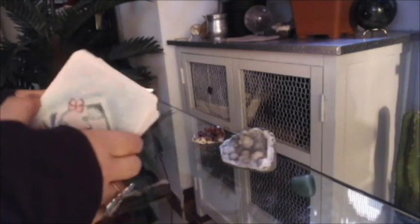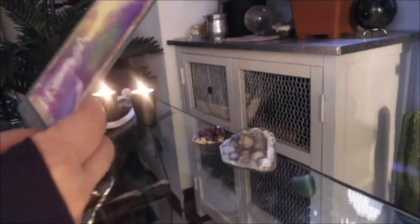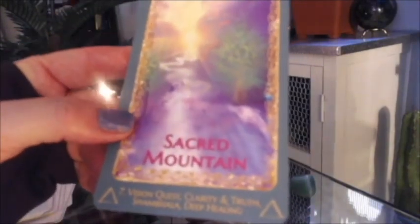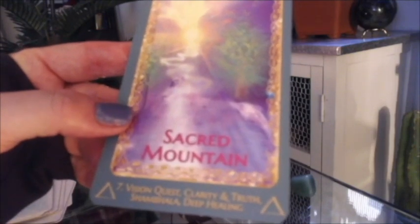So let's take a look at the oracle, which will be our focus. The theme of this reading is, will I be successful? Here we have the Sacred Mountain, Vision Quest, Clarity and Truth, Shambhala, Deep Healing. It seems to focus on your journey. Will I be successful? And for you, it's all a matter of the journey.